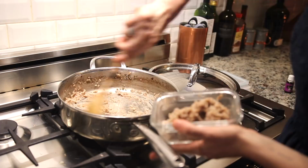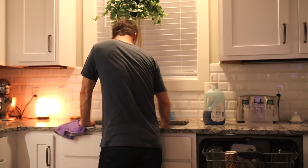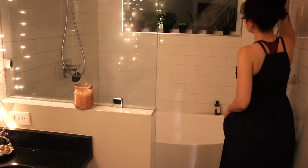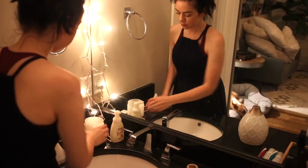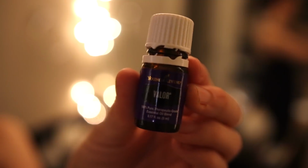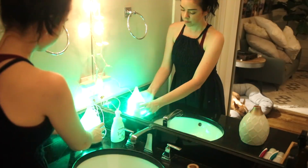So then we put away our extra risotto into a Tupperware. Dan did the last couple of dishes, and then I went upstairs to start the bath. Now, tonight we have to use a bath bomb because nothing screams cozy bath like a bath bomb. So we used our lavender bath bomb, and I put some of my Valor essential oil into my diffuser to diffuse while we took our bath. That's also an essential for a cozy date night in.